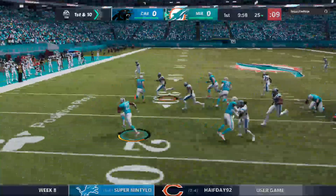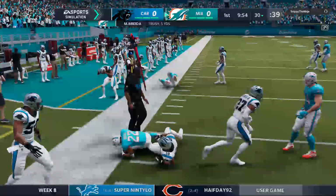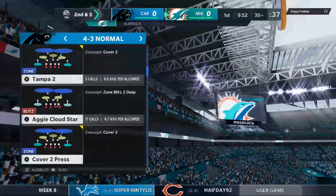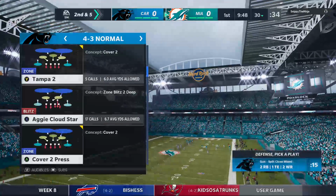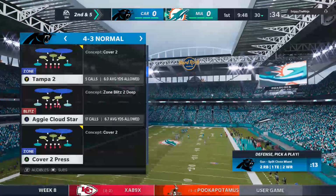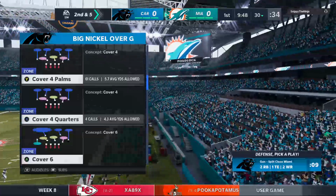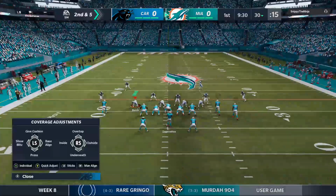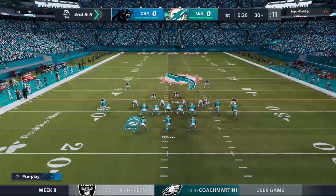Here's the first carry from Matt Breida. And this will be a gain of 5 as he gets it to the 30. That's a really nice job by them picking up the run blitz and detecting it and blocking it and turning it into a nice run. And a lot of times you think if you blitz a running play, you're going to smother it. But a lot of the blitzers, they come in a little bit high. They don't have great leverage, and they're easily blocked and turned to the side.